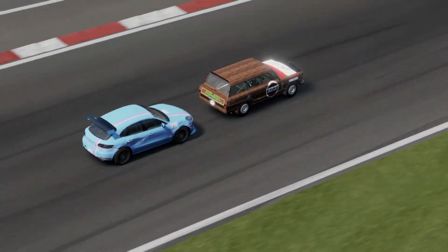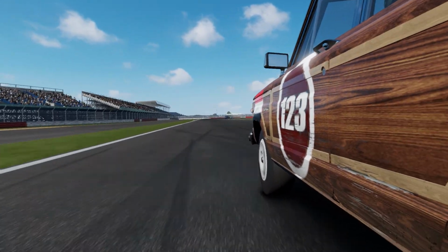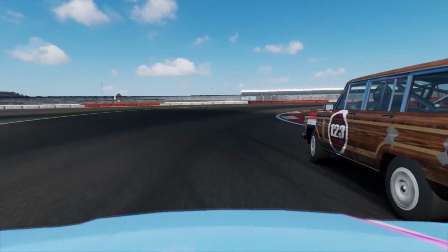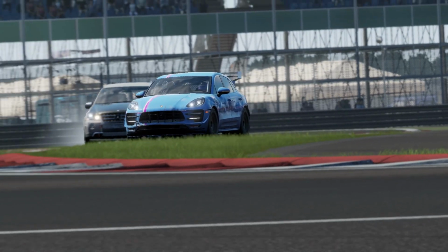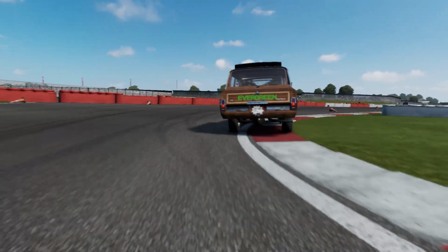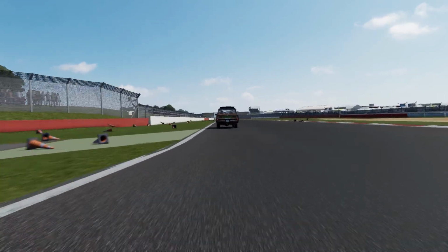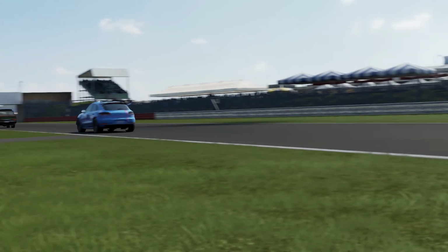The Ford was defending heavily through turn 1 there, taking a very inside line. A door was opening ever so slightly. The Macan was having to go around the outside into this big braking zone, the Ford again being on the inside. The Macan couldn't quite get the position against the Ford. The Ford was a bit better through the corners than this Macan, as you can see. It did manage to pull a little bit of a gap heading onto Hangar Straight.